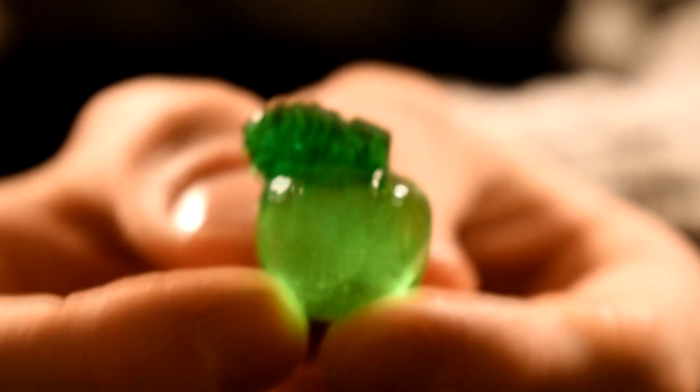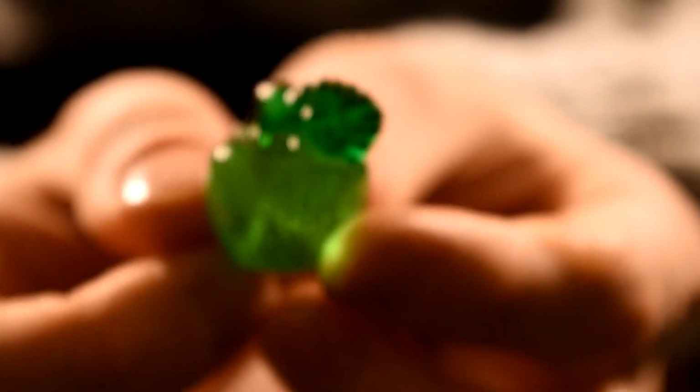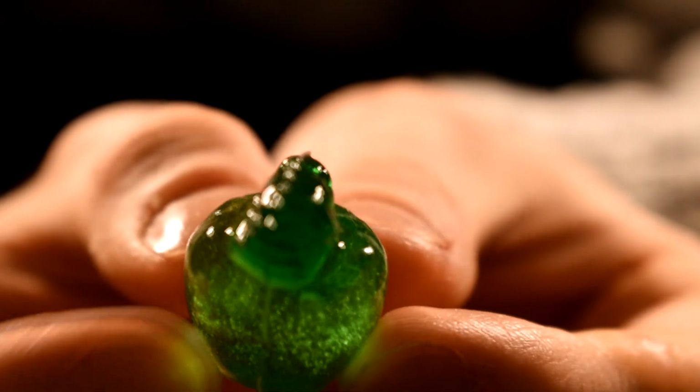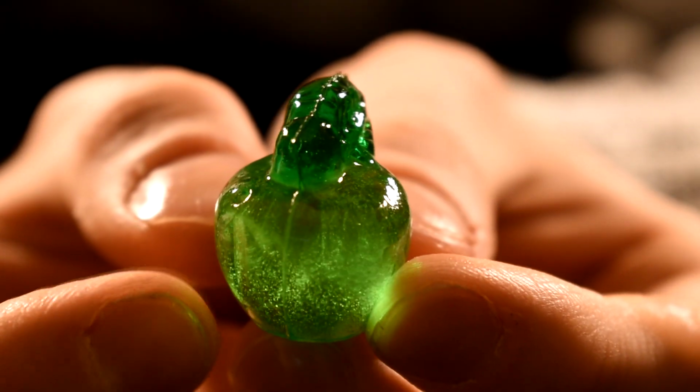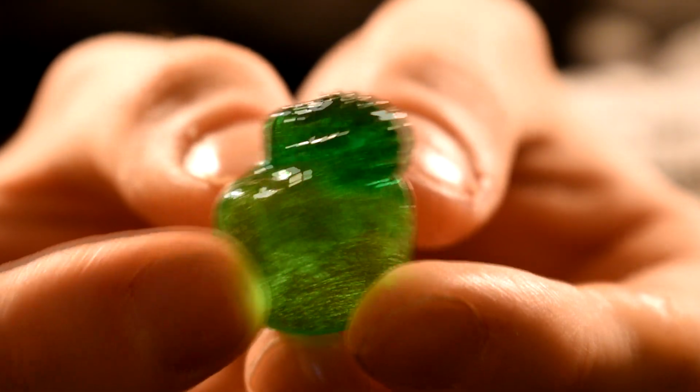Would you look at this? It's a green apple with a little leaf on top. A green apple. What a pretty little apple, yes. I don't eat regular apples, but I'll eat gummy apples. Good lord, I'm ridiculous.